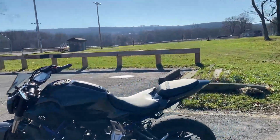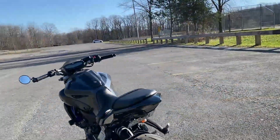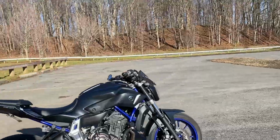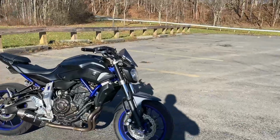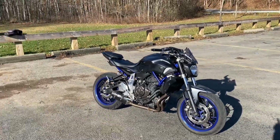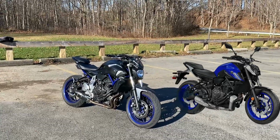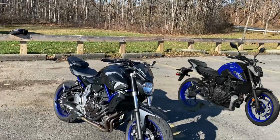But the 2021 MT07 is a little bit different. It has some changes, but my number one change about the MT07, when I see it, the first thing that comes to mind is the headlight.